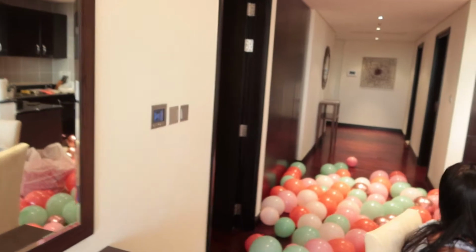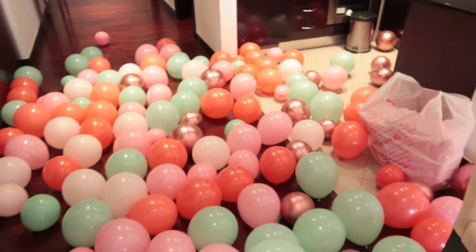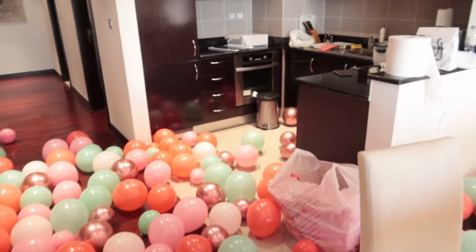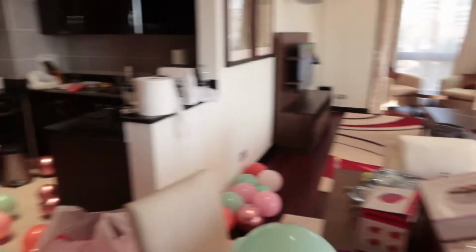So look at all the balloons. All the balloons is in there. Yeah. And this is, ito yung mga gamit na pang-design.